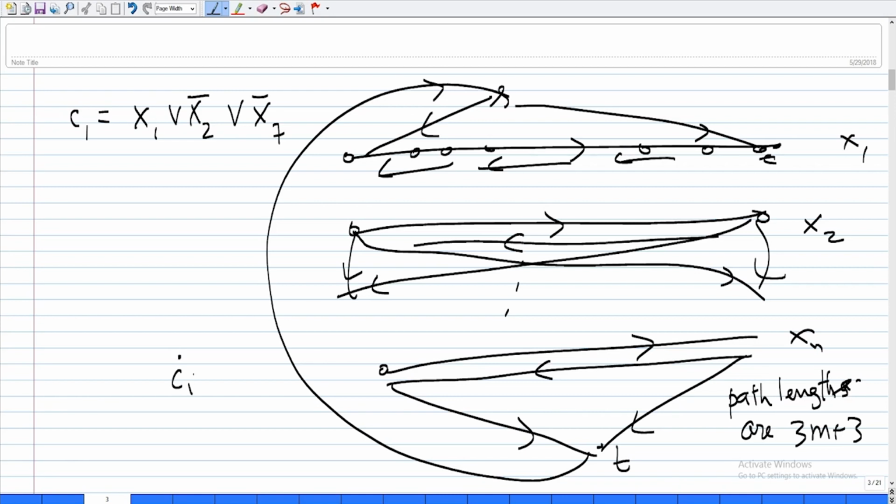There are going to be new vertices coming in. Now I need to visit that also in my Hamiltonian cycle, because the Hamiltonian cycle should visit every vertex. I'm going to bring in my clause C1, and I want to say, when can I visit C1? Well, when is it satisfiable? If x1 is true or x2 is false or x7 is false, right?